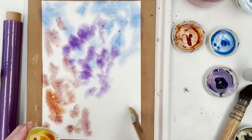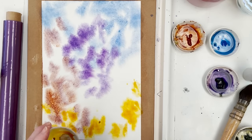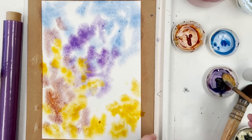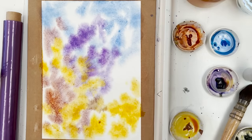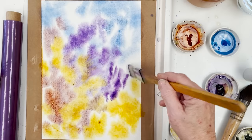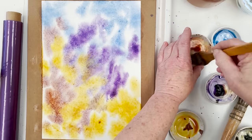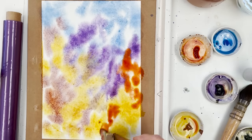So let's put the quinacridone gold in here. Put a bit up here too. I think we want some more violet. I'll just wash my brush out. This is one of those things that you can't really control. You have absolutely no idea how this is going to turn out. That's the whole point. So we put some more of that there.